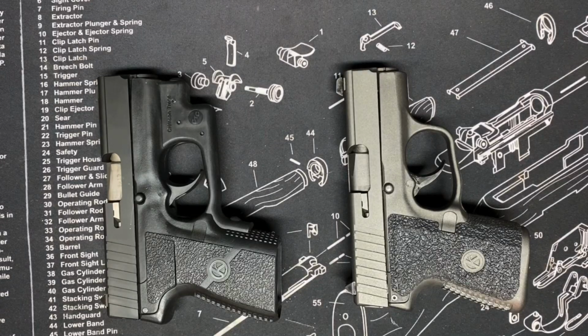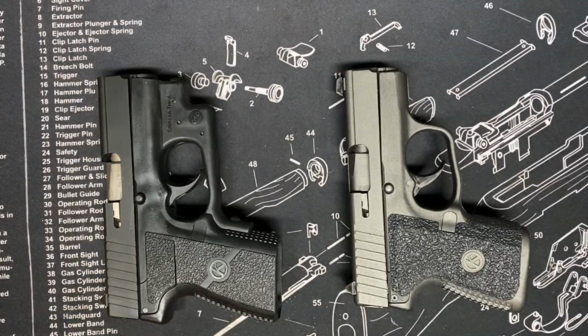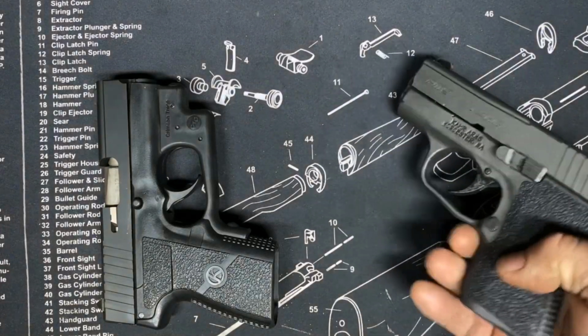Alright, guys. Well, this is a video I really didn't want to make. But it's been bugging me lately, so I'm going to do it. I went out searching for a PM9. I've had pretty good luck with Kahrs, and I just wanted something that was going to replace my 340 for deep concealment carry. I wanted 6+1, as small as it can be, and the PM9s and CM9s are pretty much the smallest 9mm you're going to get for that role.